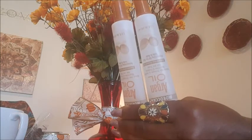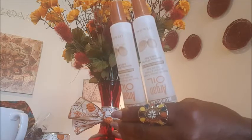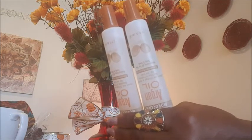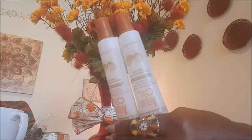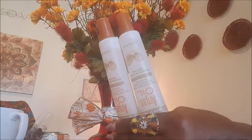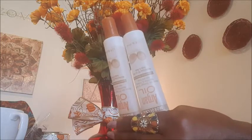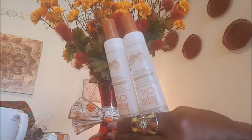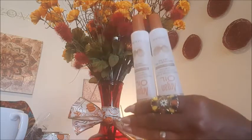Plus it left my hair so soft, and it still is soft to this day. I still use it now. You know how sometimes you take braids out and some people's hair stinks? It didn't stink. It was real soft. It wasn't brittle. It was healthy. That herbal oil is good, by African something. I showed you guys before in one of my videos.